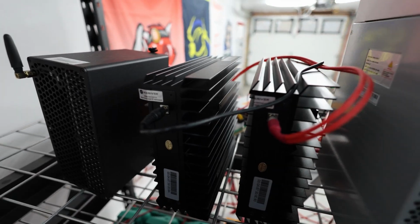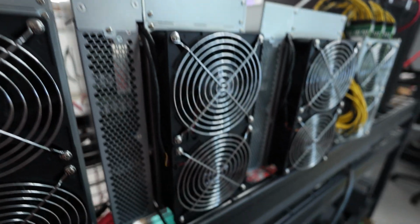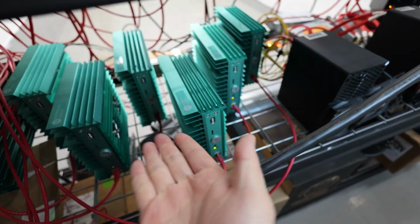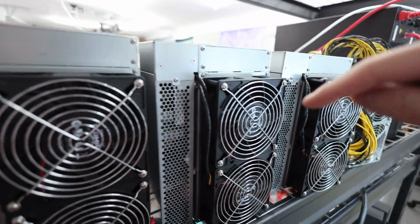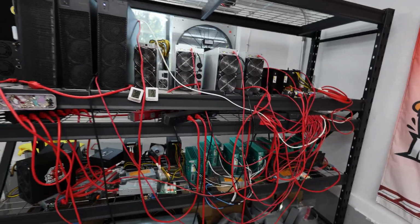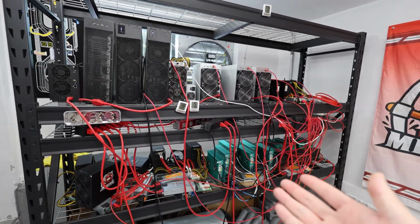But the biggest thing is that I am now basically breaking even on everything and/or losing money on a lot of these little ASIC miners and even the big ASIC miners as well. What would you guys do? Turn them off? Swap out the hardware?